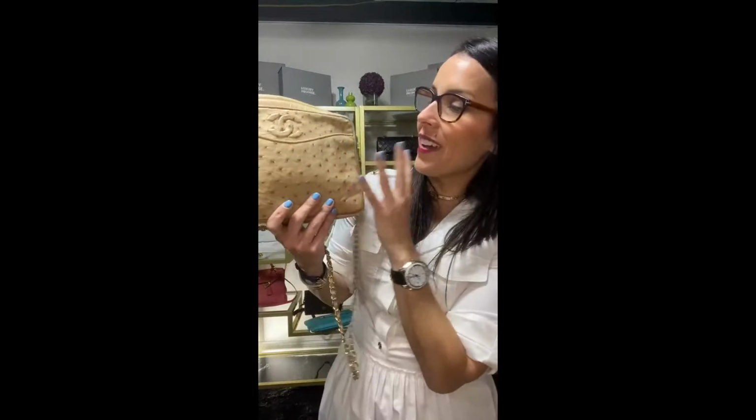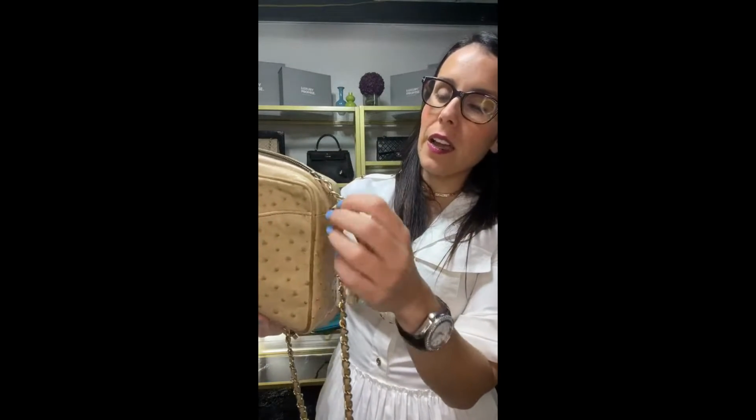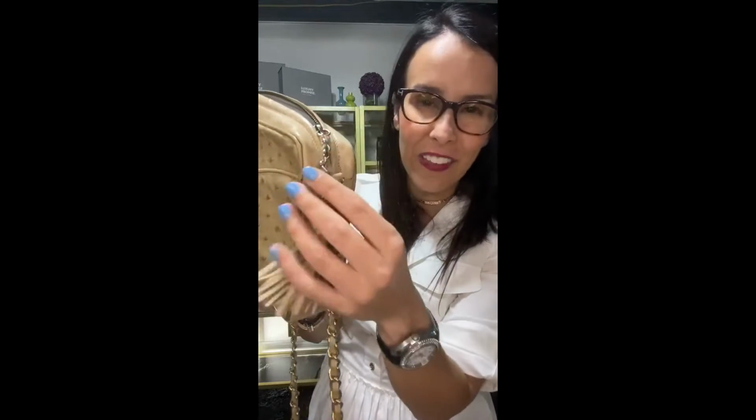So here we have an ostrich skin vintage Chanel bag. You do have slight signs of tarnish. It's not really tarnish. It's just that the gold plating has faded a little bit.